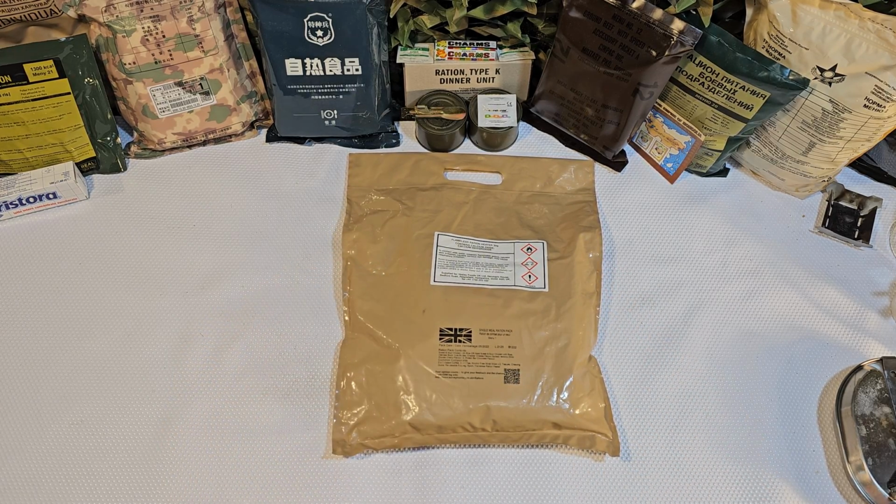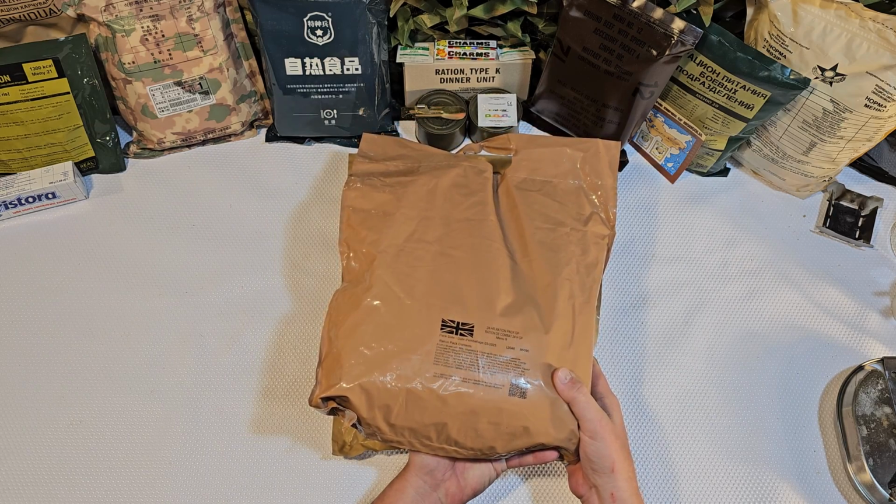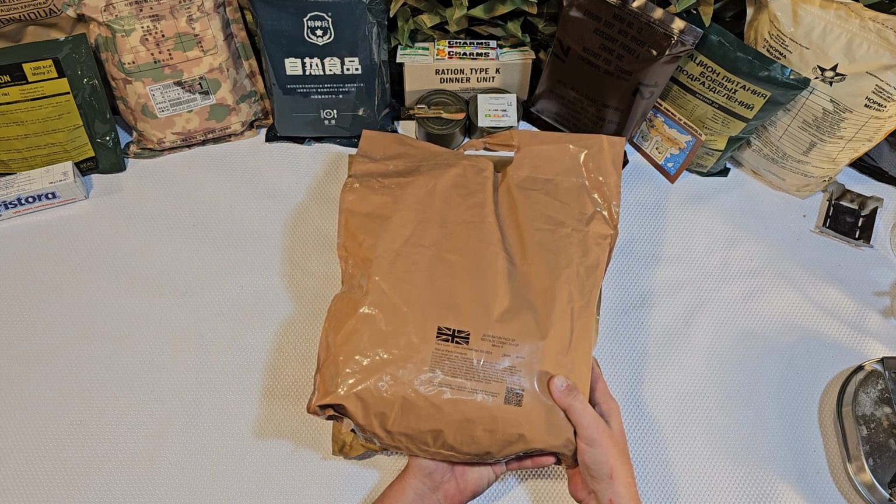So we have this British ration that's popping off today. We will also be getting to this one here in the future, which is a 24-hour ration. That's got a lot of cool stuff in it.